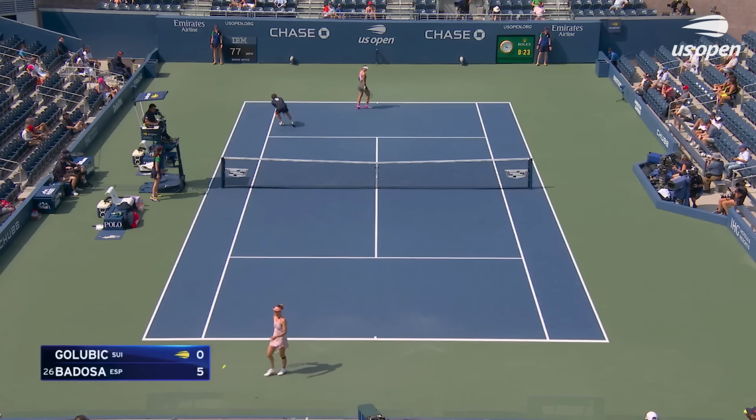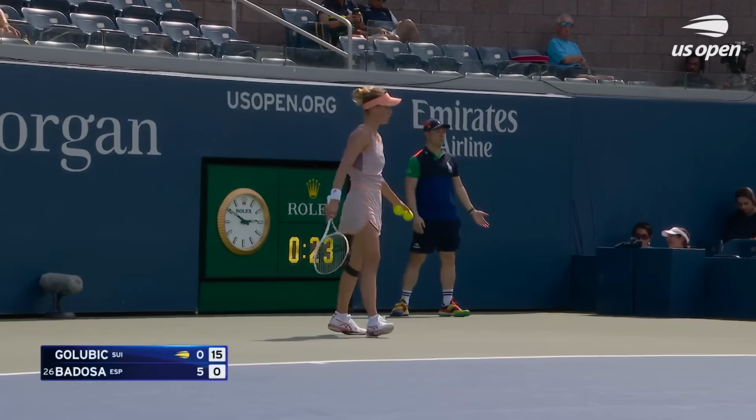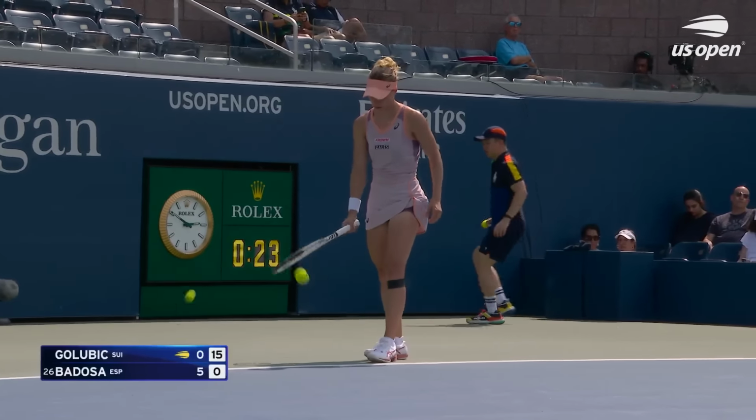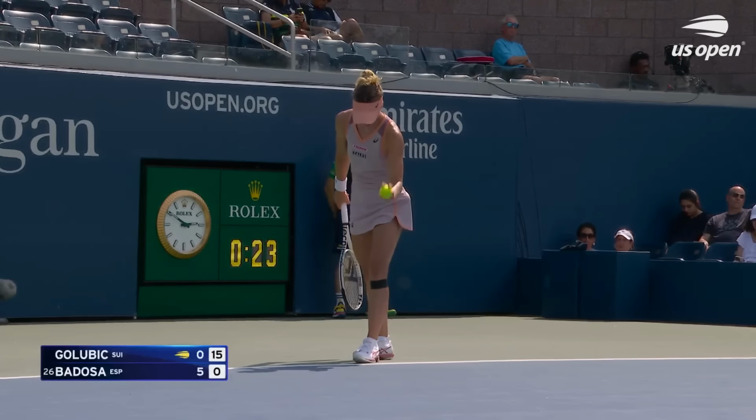Trying to attack that second serve yet once again. I mean, it's sitting there like a big old grapefruit. It's a little too quick on that.